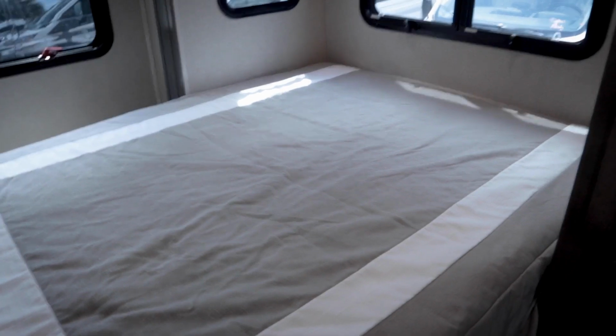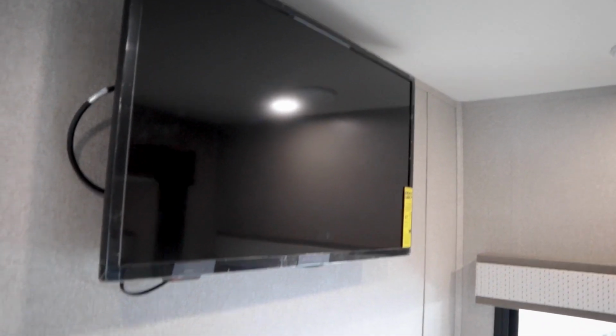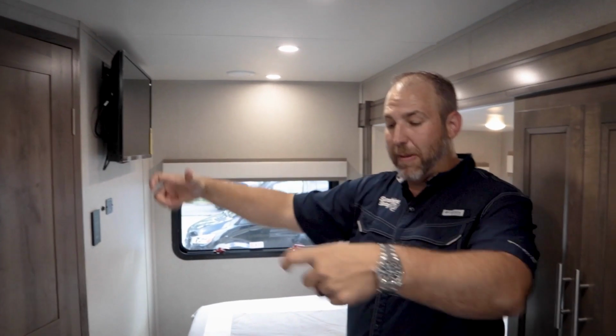But there are a lot of things you will get. This is your queen size bed. You got your TV and different controls. Another smart TV, so there are 2 smart TVs. That's the one we can actually grab out and put outside and mount on that thing. It just comes right off the wall and mounts right outside.